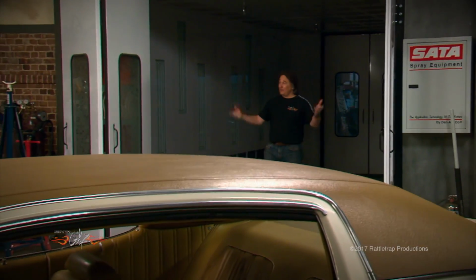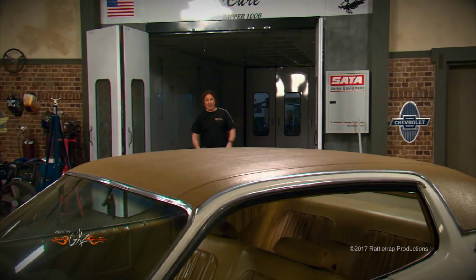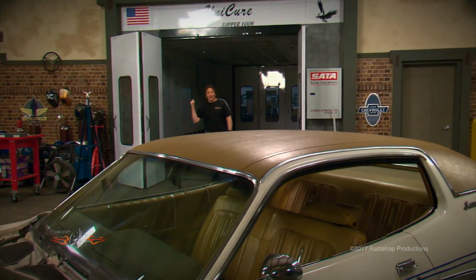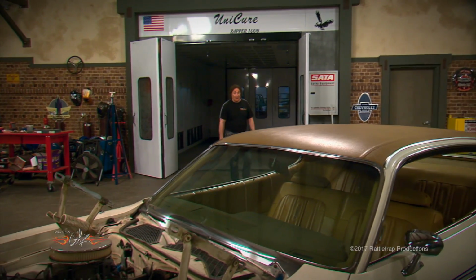Now, so far, this is pretty straightforward. This is what most people think a paint booth is capable of. And you can duplicate a lot of this stuff in your garage. But what if you want to bake the paint job when it's done?